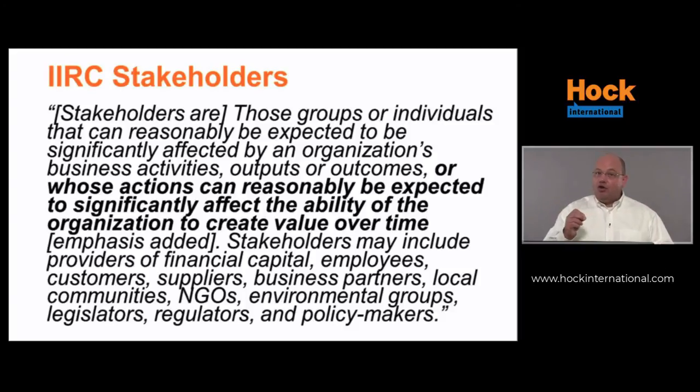Okay, it's not only those who are affected by the organization, but who are going to affect the organization. The ability of the organization to create value over time. So it's not only going outward, but it's coming back into the organization. Stakeholders are anyone who's in a position to affect the ability of the organization to create value over time. And what we'll kind of wrap up our introduction here with are just three definitions, just kind of as, again, a foundation to what it is that we're looking at.